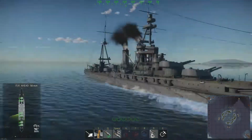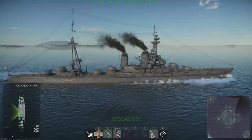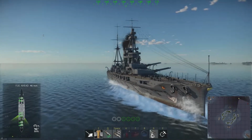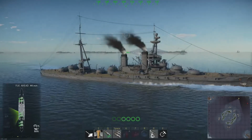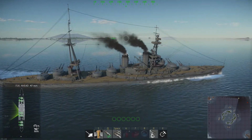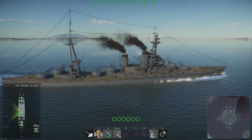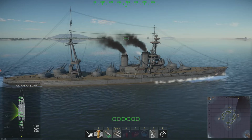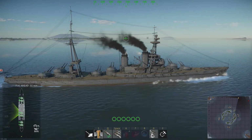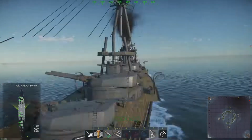I guess the main guns really did it. That also didn't take very long at all. So, before aircraft carriers were developed and put into service, the battleship was the queen of the seas, basically. It was the best capital ship in any navy.